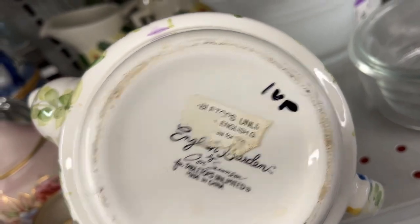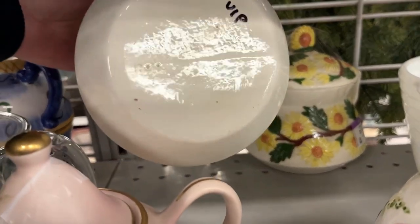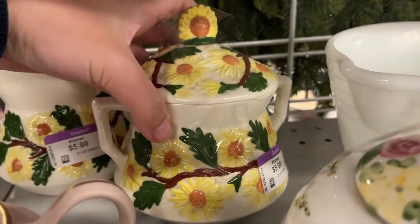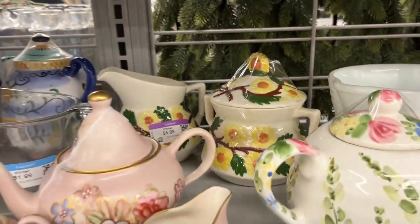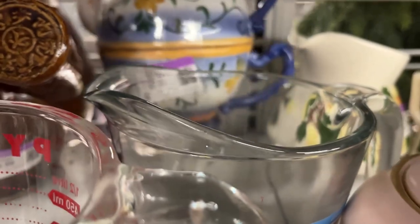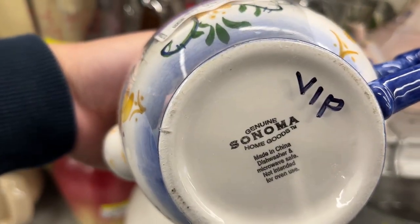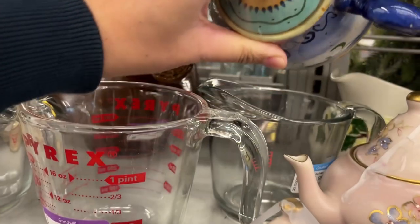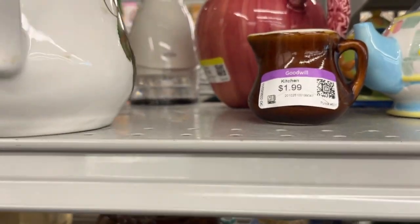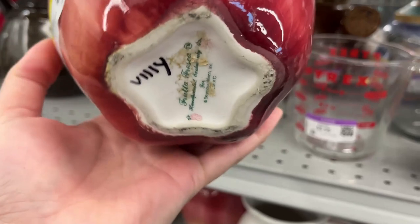English Garden by Tabletops Unlimited, and it's only $4. On the back, they are not marked. On the back are cute sunflower creamer and sugar bowl, and they are $6 each. This cute little teapot and cup set is by Genuine Sonoma Home Goods at $6. This fun little pitcher teapot is by Frutta Fresca, hand painted by For Seymour Man Inc., $8.